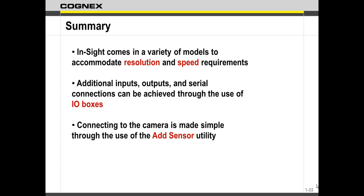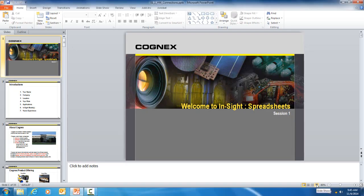So now I'm going to go into the first lab. At the end of each section is going to be your lab. So let's start this first one. It's actually got 2 parts. The first part of this lab is setting up the system, the hardware. And the second one is connecting onto your camera.